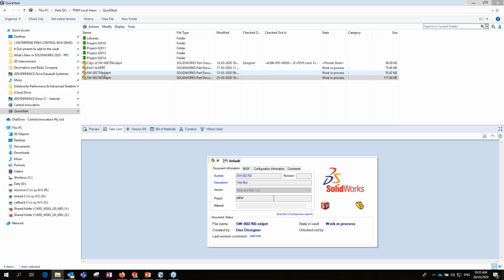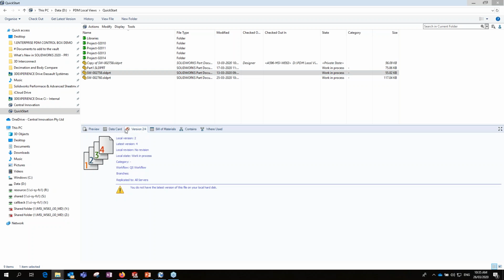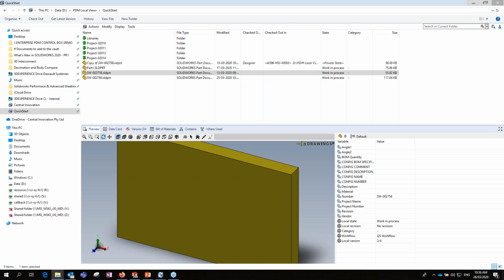Another scenario is if you click on a file and see a red mark like this, it means your local cache is an older version. So maybe one of my colleagues checked out the file and modified it, and I didn't update my local cache yet. That's why I still have local cache version 2 out of 4. To get the latest version in my local cache, just switch to the preview tab.